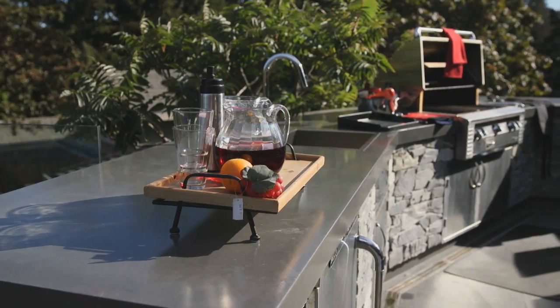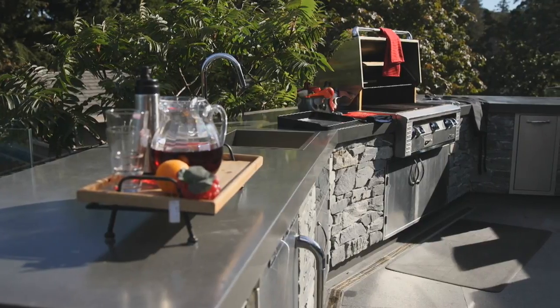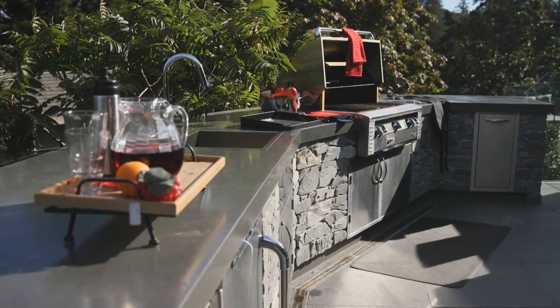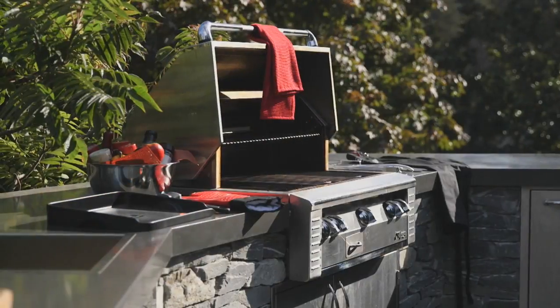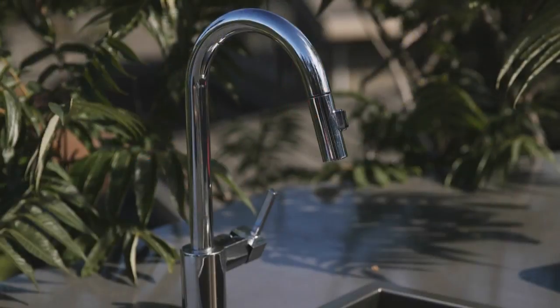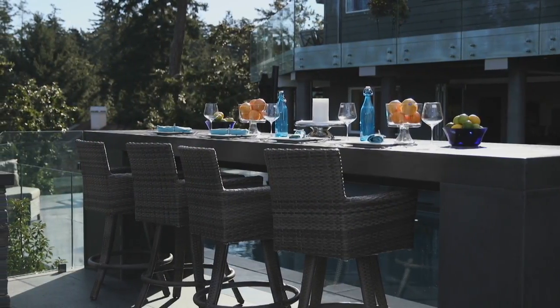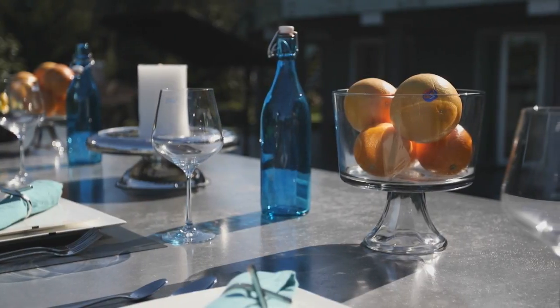So this is all custom. This is all custom by Capital Iron and Flintstones. As you can see, it's quite a large setup. It is. But again, we can do these in various sizes, but there's 3 key elements that you need for this. You need your cooking area. Of course, you need a prep area, and you need a serving area. Okay, and then that's really dictated by how much space you have. It's dictated by your space and your budget.